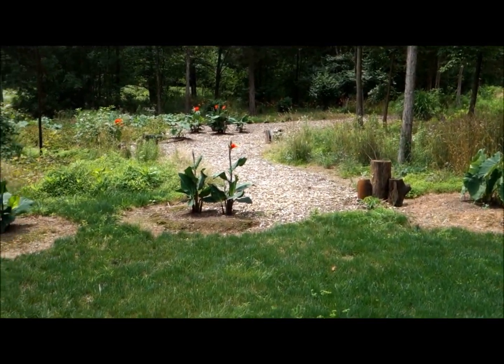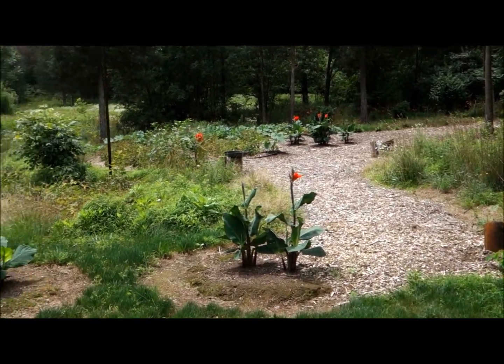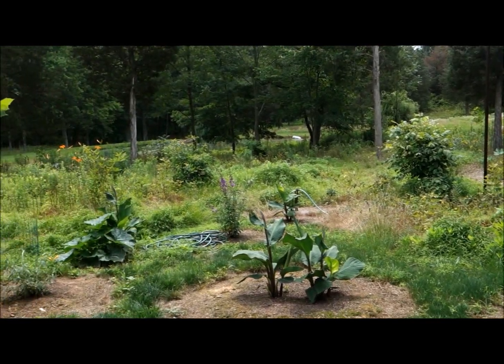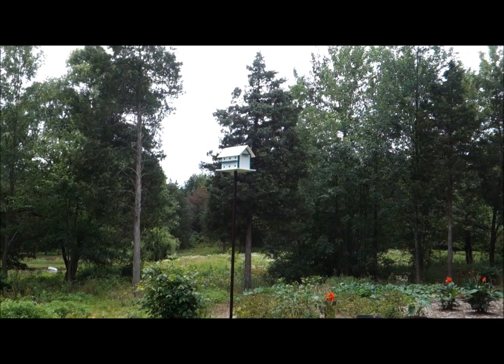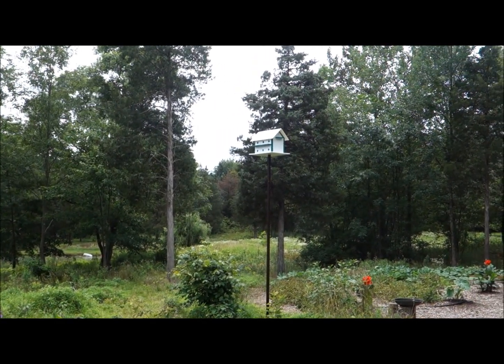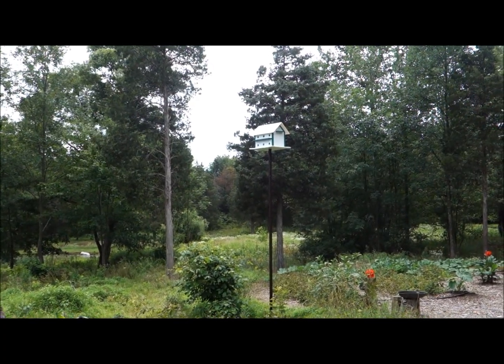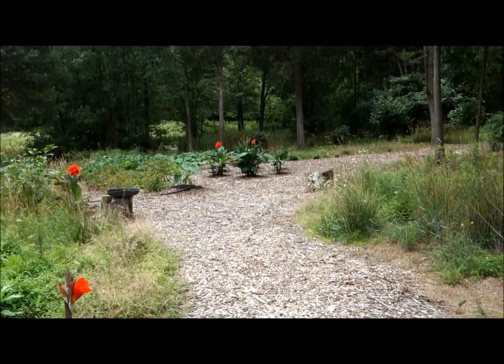So let's take a walk down here. Have some potatoes growing down here and some more melons. Have some more canna bulbs. Up there I have the purple martin birdhouse I built over the winter. We haven't had any purple martins move in, but we've had sparrows and I think a tree swallow move in.